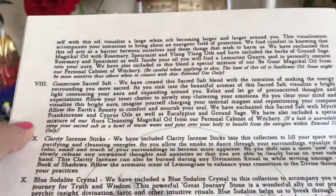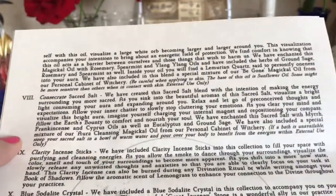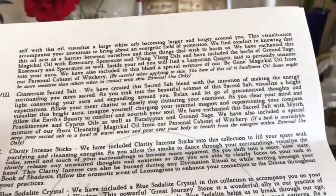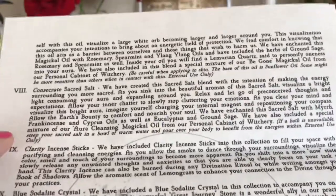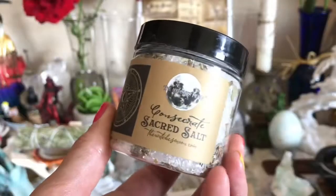And remember that with salts, bath salts, you don't necessarily have to have a bath. You can put it in a sachet and hang it from the shower head. You could put it in a bowl of water and pour it over your head while you're in the shower. Me, I just like to sprinkle it on the floor of the shower and step on it while I am taking a shower. So here's some of that Consecrate Sacred Salt.